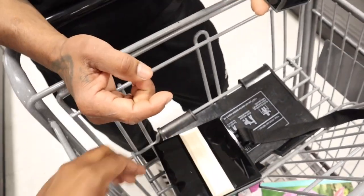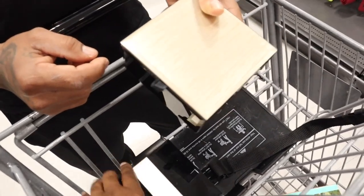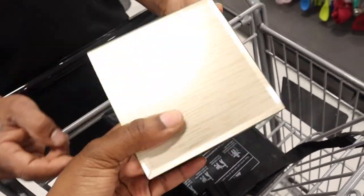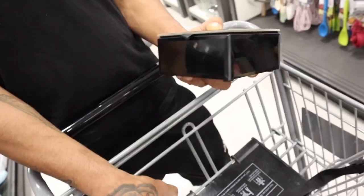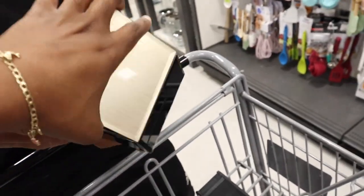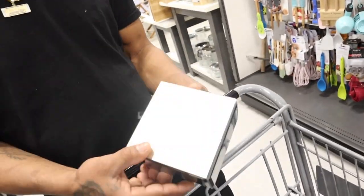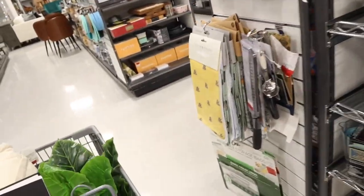This one's cheap. Which one do you guys like? You guys like this, or you guys like this one? I think this is nine. I like this one. This is 12. I like this one too. See, that one is better. $12, huh? Where did you find this? Down there. See, I'm not even finding all the good stuff.